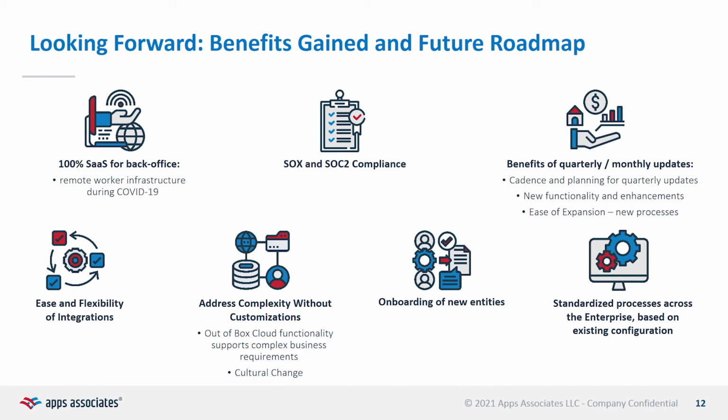Ease of expansion. Just to name a few in terms of ease of expansion and flexibility of integrations, we have the exchange rates. We integrate with Oanda for our exchange rates, and then we have a payroll and AP interface with various banks. And it's a lot easier, a lot more streamlined, with Oracle Cloud. We also have another one with an account reconciliation tool that we've just kicked off in July.